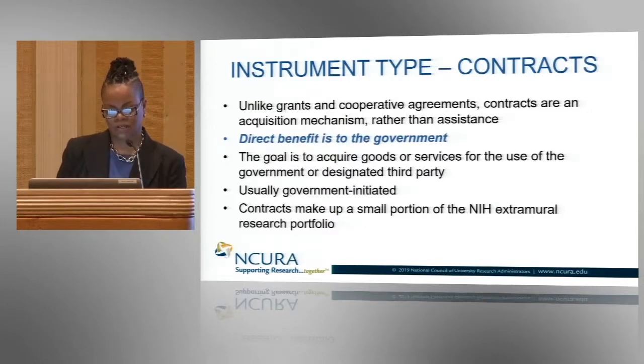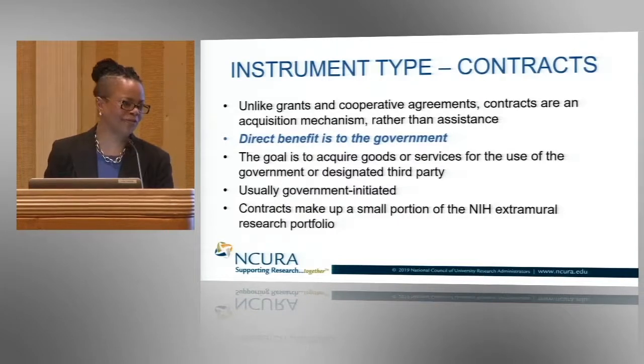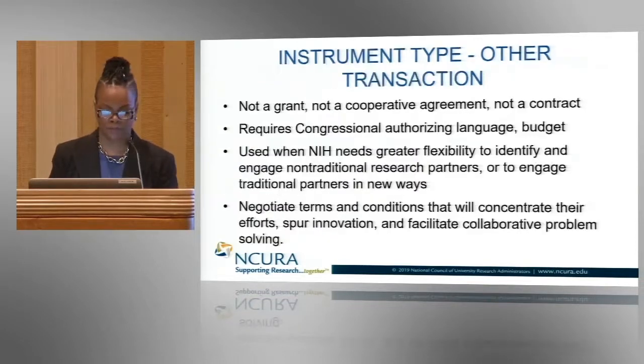One of the things I was going to say is that NIH is truly just a grants and cooperative agreement financial assistance hub. So we don't do a lot of contracts, but the ones that we do are very high dollar and extremely important to provide the services to make our grants and our cooperative agreements work well.